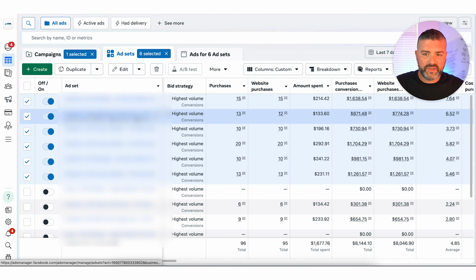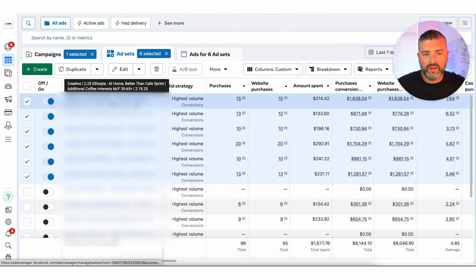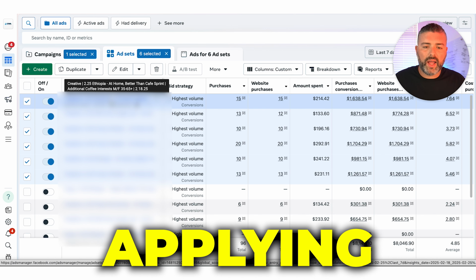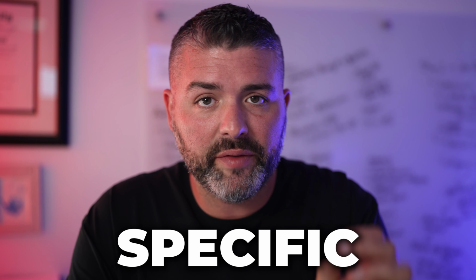Well, we beat it with statics, because our system that we put into these ad accounts has a direct correlation with the messaging that we are applying to the ads. I cannot stress this enough. The callouts or the hooks on your static ads need to be unique to a specific person. Isolate the benefit or the pain point or something that intrigues the consumer to say, I'm going to buy this, to give this a try.